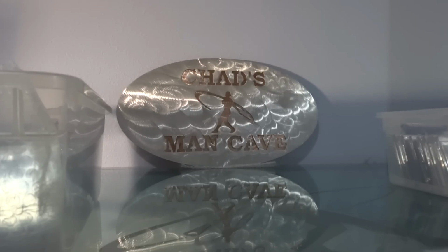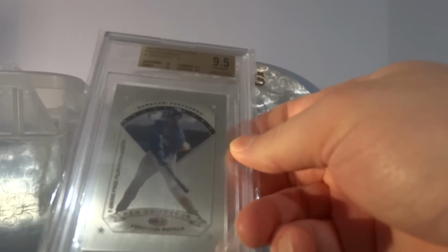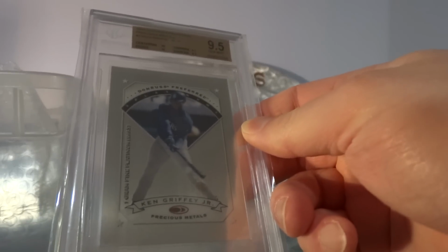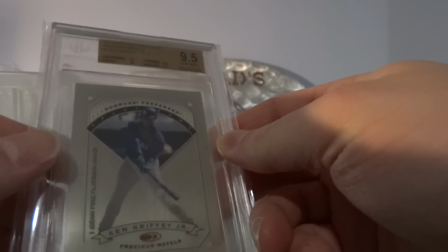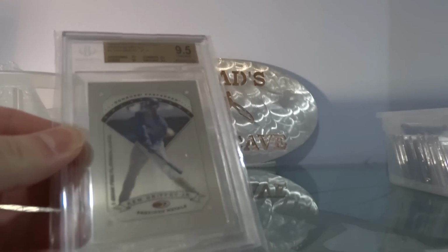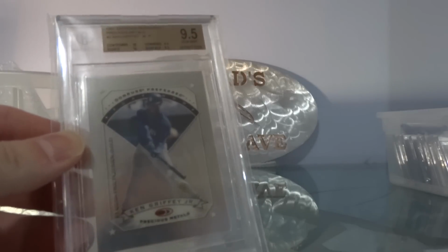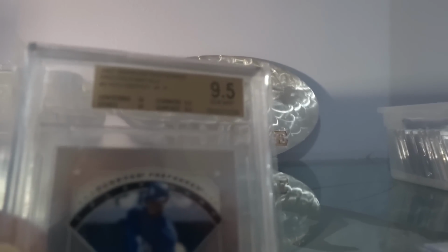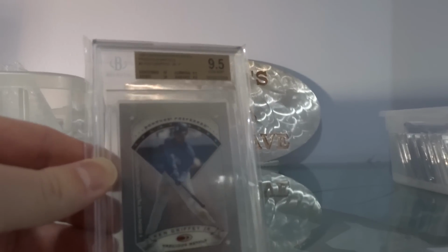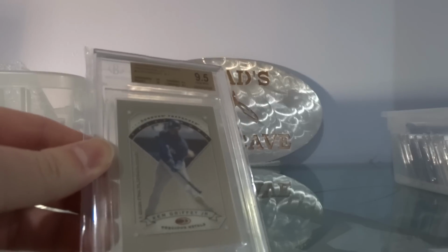I think I can get this bump from BGS up from a 9.5 to a 10, but I don't know. We will see. But the 1997 Precious Metals Platinum, limited to 100, 9.5 gem mint. That's a little out of focus here. Anyway, you get the point. Pretty nice. Actually, very nice.